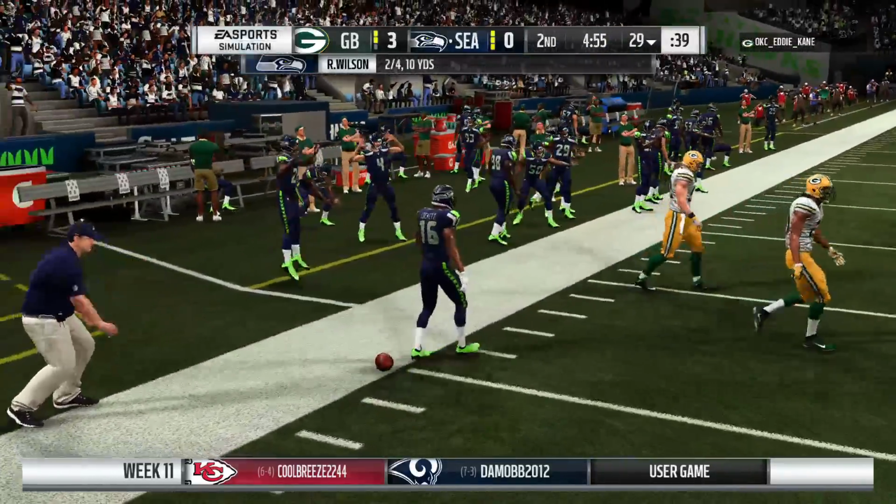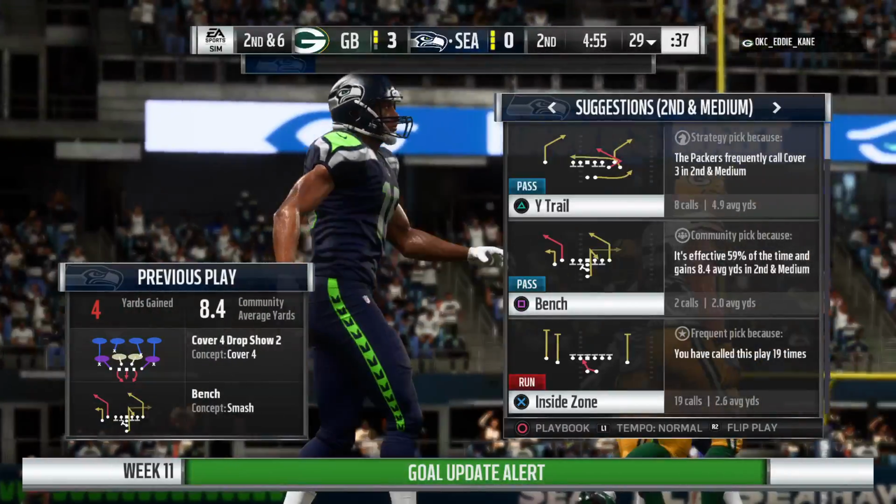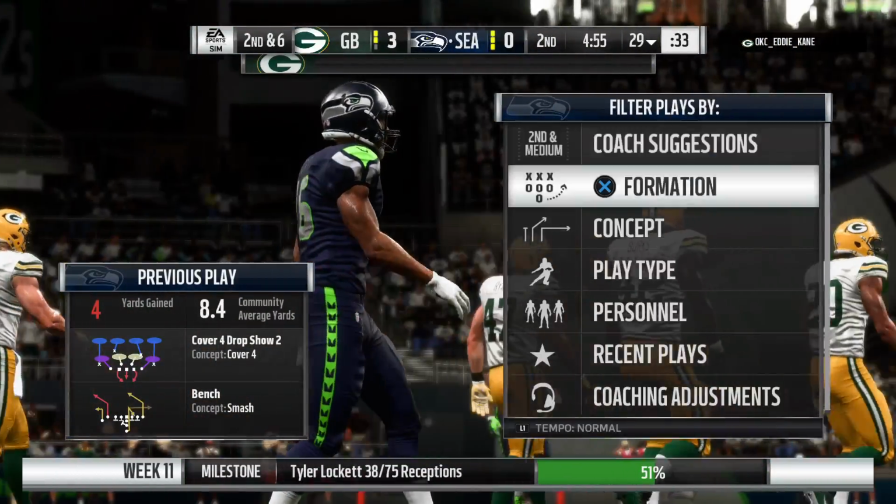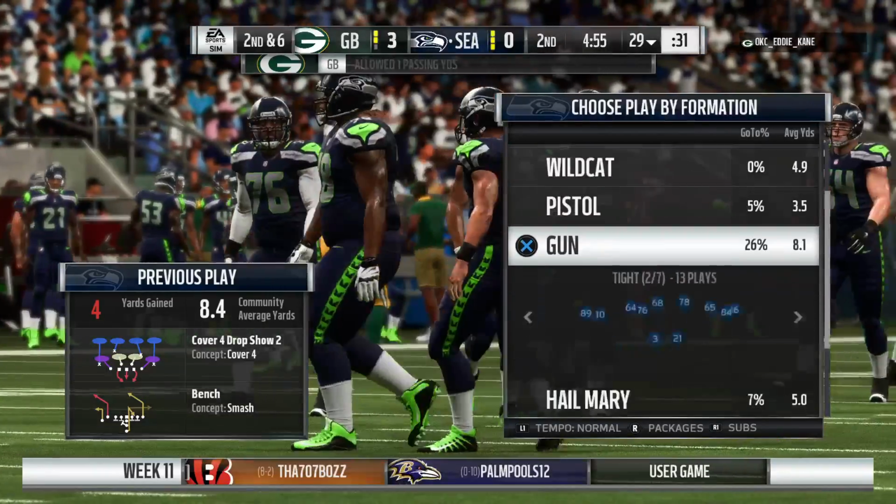Sideline throw, it's complete. And a nice job there of keeping the toes in bounds. That throw good for 4. It's second down.